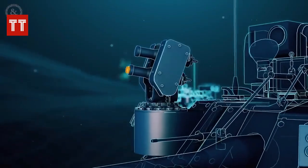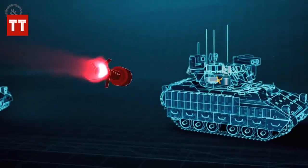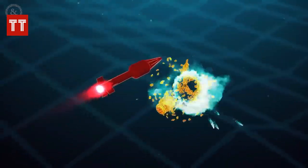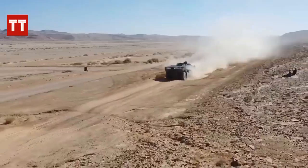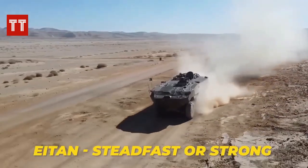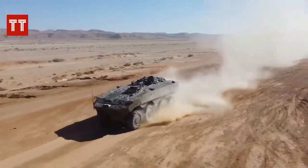It's like bringing supplies to the front lines, and they're also great for evacuating wounded troops quickly back to the rear. The new Iron Fist active protection system found on the Eitan armor could be used as a screening force to knock down incoming RPGs and clear a path for heavier tanks. The Hebrew name Eitan actually means steadfast or strong, which gives us some insight into what type of capabilities they want to project with this armored vehicle.